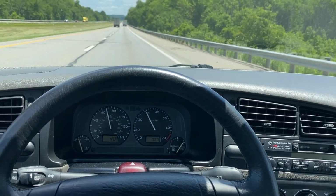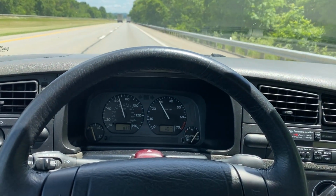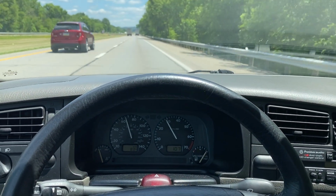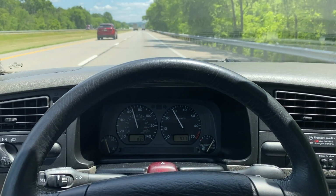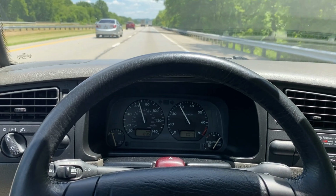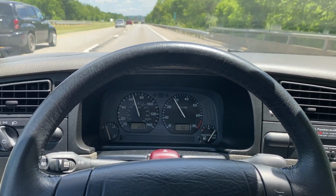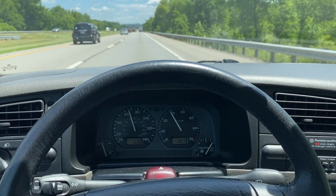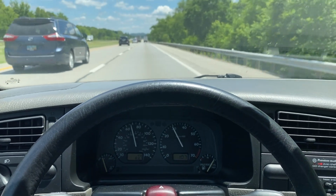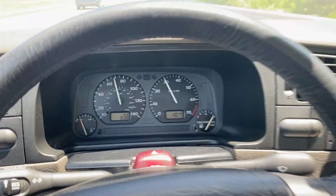Well, this woman better get off my butt. I don't know why she thinks she can go through me. There is a passing lane. She's backed off a little bit, but I don't know what her deal is. Finally, she's getting around me. I mean, there's a passing lane for a reason, people. Anyway, that's the latest update. 83 miles in.